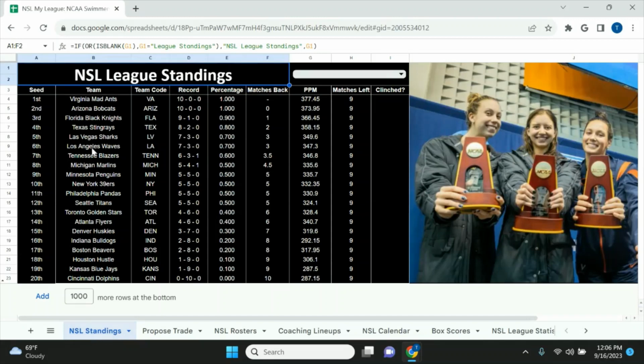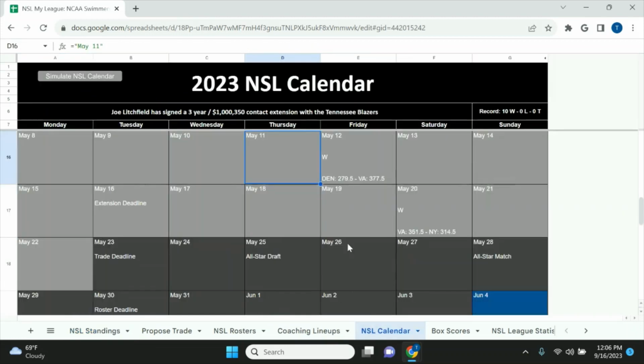And then look at the standings. We're tied for first with Virginia and Arizona. So it'll be kind of interesting to see what that matchup is going to look like. And yeah, let's see when we actually face them.